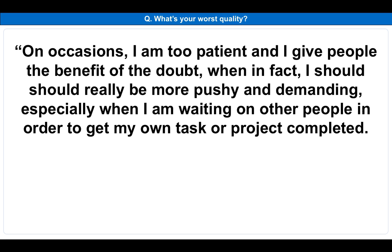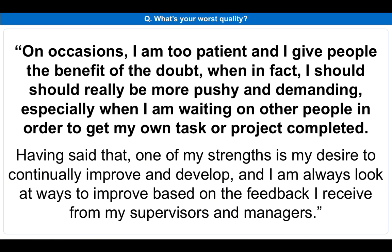On occasions, I am too patient and I give people the benefit of the doubt when in fact I should really be more pushy and demanding, especially when I'm waiting on other people in order to get my own task or project completed. Having said that, one of my strengths is my desire to continually improve and develop, and I am always looking at ways to improve based on the feedback I receive from my supervisors and managers. So you are giving a worst quality, if you like, but then you are saying that one of your strengths is that you will always look to continually improve and develop.